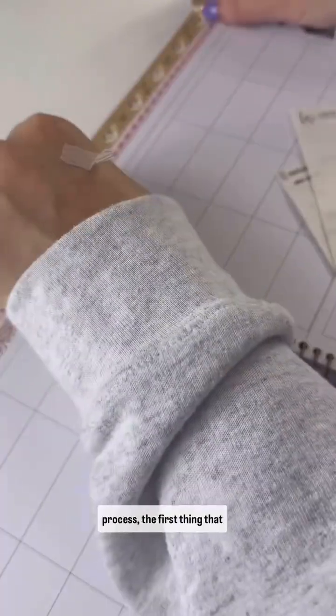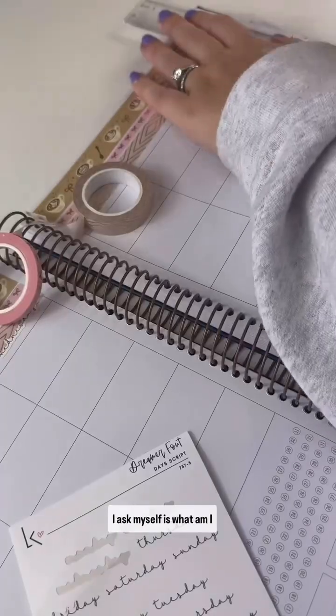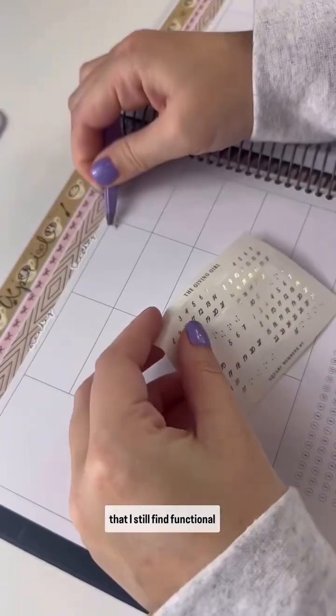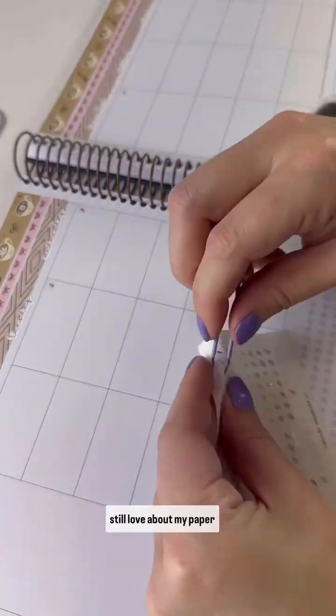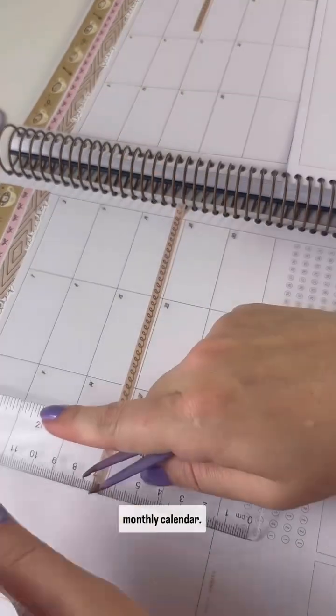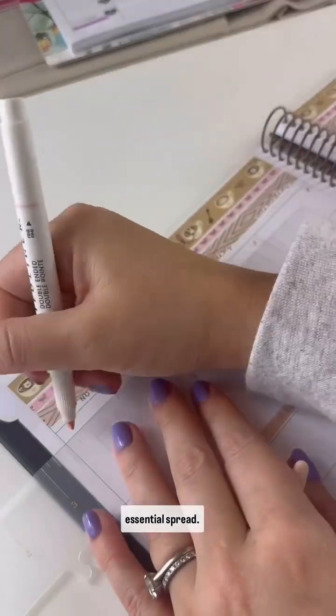So as I started this process, the first thing that I asked myself is, what am I still using in my paper planner? Are there any parts of it that I still find functional and practical? And there are two things that I still love about my paper planner. The first is absolutely my monthly calendar. This is always my most essential spread.